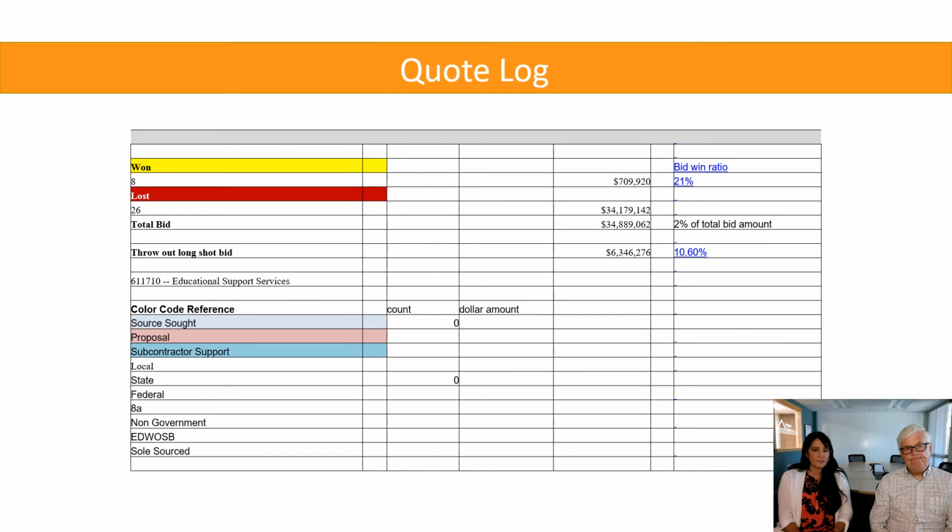So, a little bit closer look. After you've entered all the information into the quote log, here is what you can see: how many proposals, how many we lost, how many we won, and how many were long shots, where we bid on something we didn't think we'd win, just to get in front of another customer. Use it any way you want.